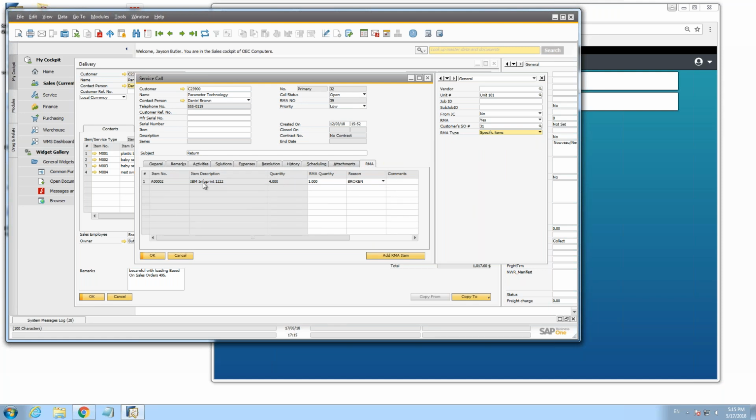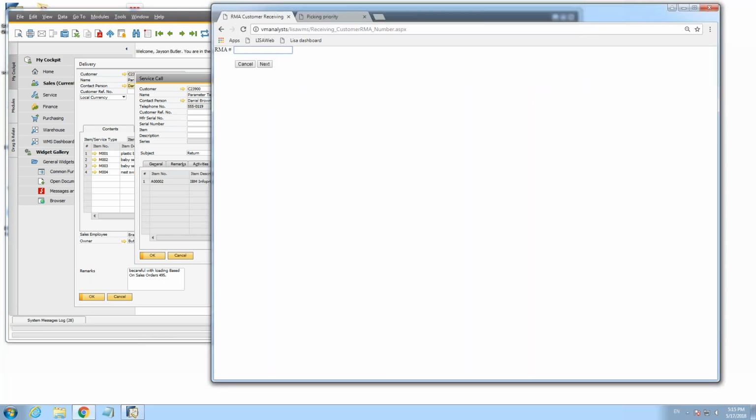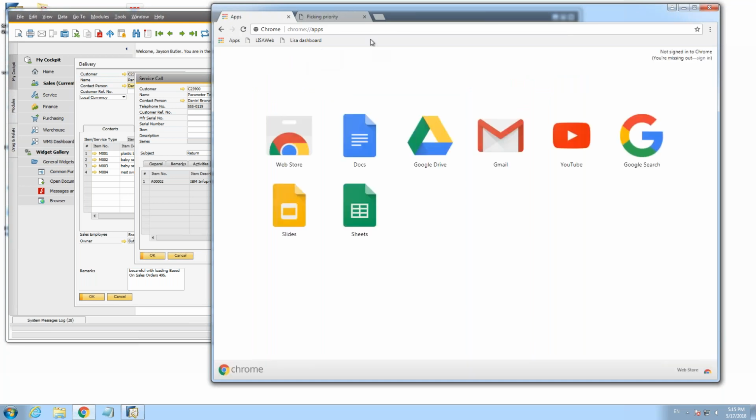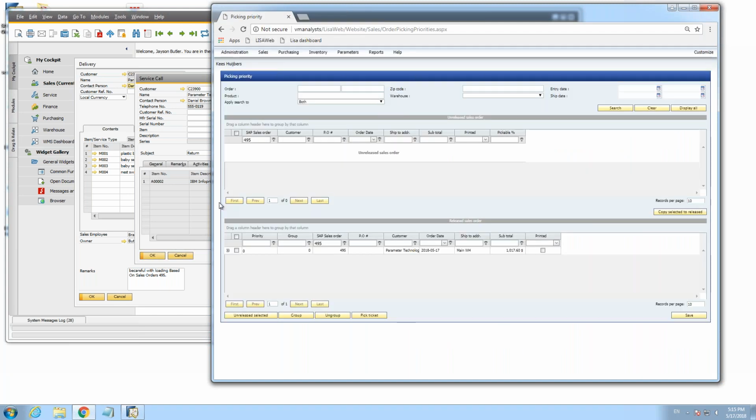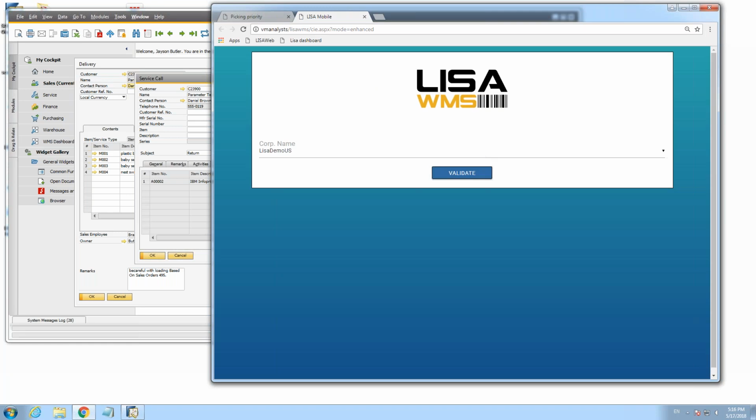So that will, in this case, be received. So what people will do in Lisa is they say receive customer RMA and put in here the RMA number. Oh, sorry. So that's how we did, let's say, the one for the RMA. Now, I clicked on the wrong button, but not a problem. We'll log in again.